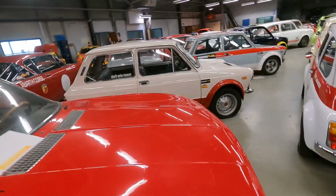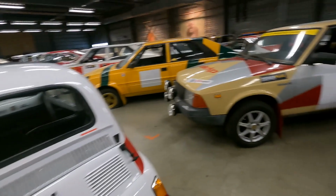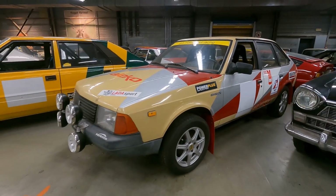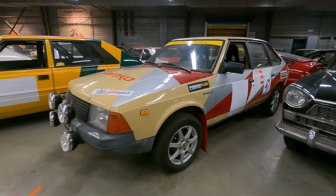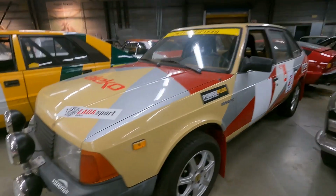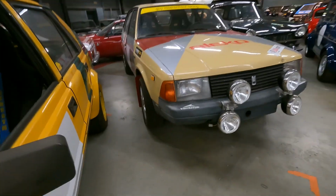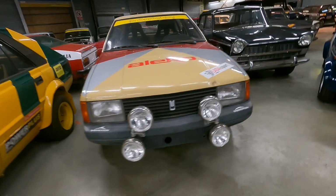Some more 112s, and there we have the Moskvich Aleco. So this was something like the end for Moskvich. They gave us the Aleco, and that was largely based on a Simca design.